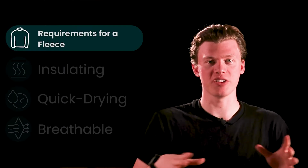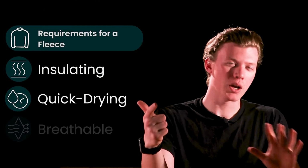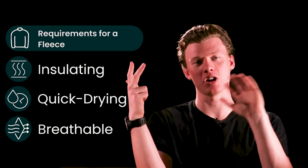Moving on, the next core piece of clothing is a fleece. Although a fleece can be used as a stationary layer, the main purpose of a fleece is to provide insulation as an active layer. In order for a fleece to be effective as an active layer, it needs to do 3 things. It needs to insulate you, obviously. It needs to dry quickly since it'll be exposed to moisture from both the environment and the wearer. And it needs to be breathable in order to let perspiration pass through it.